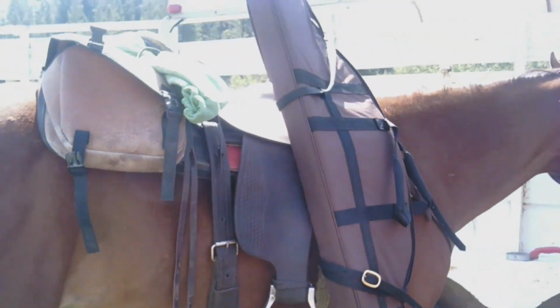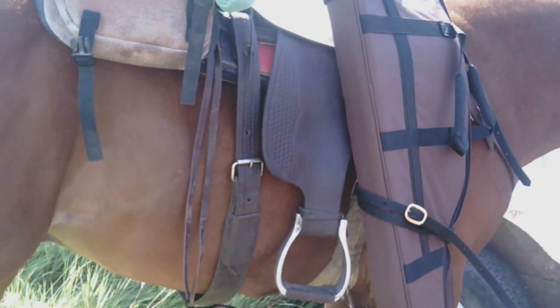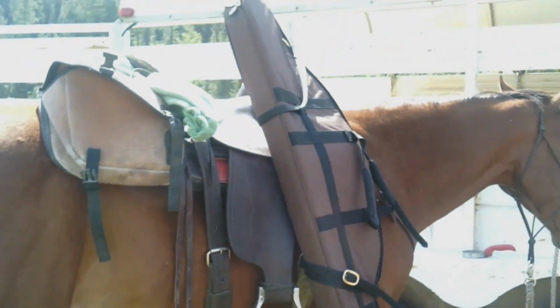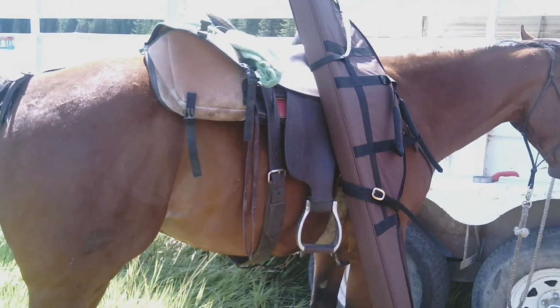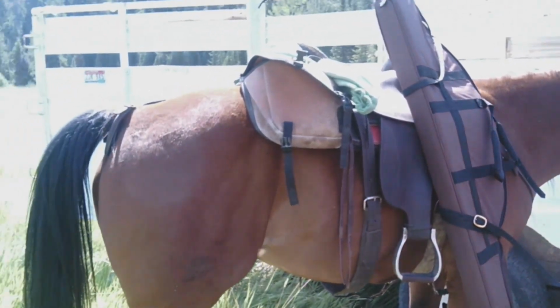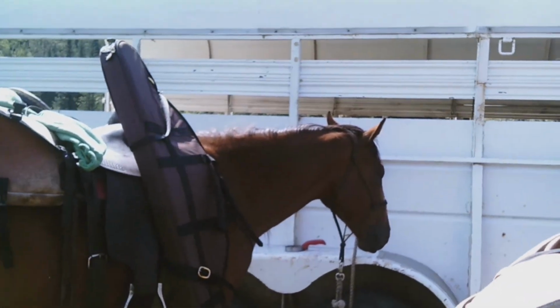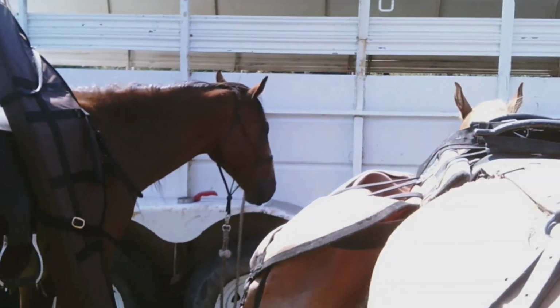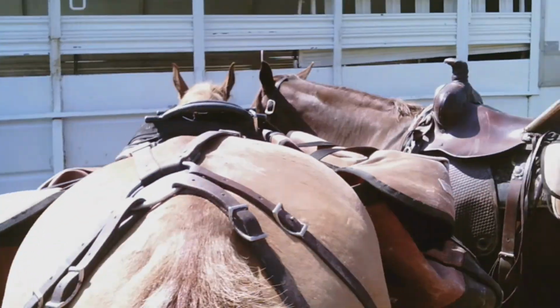So today, you see this big long scabbard on this horse. That there is called the Trailmax long range rifle scabbard. We're kind of getting to figure out how to hang it on our horses, because when you're hunting with big rifles that got big scopes and stuff, they won't fit in a regular standard rifle case. So this is what we're doing. We're kind of giving it a try.